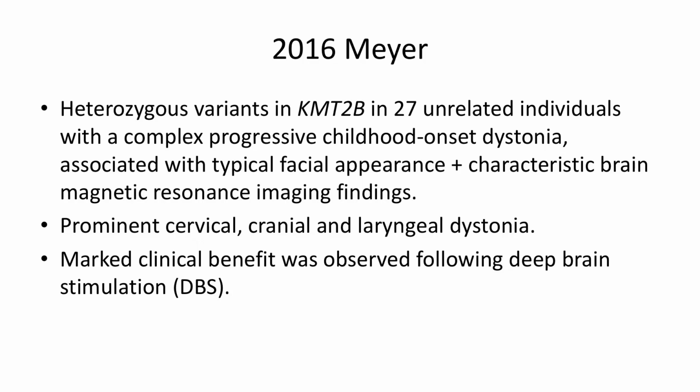Just a couple of months before we found this variant in Marianne, this group in the UK had described 27 individuals with a progressive childhood onset dystonia that started in the feet, started in one foot, moved to the other, moved to the arms, moved up into the jaw and into the mouth. Initially we were very excited by this because that sounded exactly like what had been wrong with Marianne.